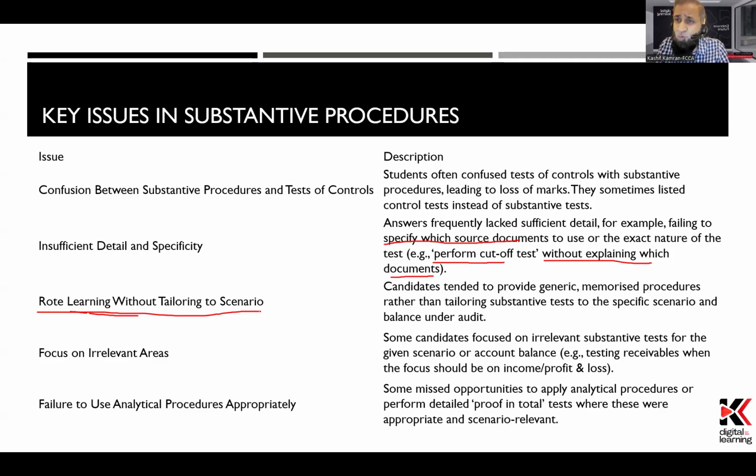And then students love to write board minutes. Even for the purchase of a single computer, they will say, review the board minutes to confirm the approval of the computer. Do you believe that the board will give an approval for a single computer? The board approves the capital expenditure budget. The board approves buying of plant and machinery, or an acquisition, something major, right? But a single computer or a single car, and you say, review the board minutes for the purchase of a car. How illogical that is.